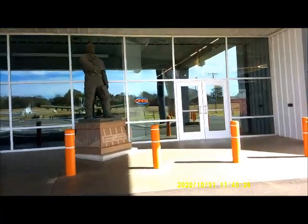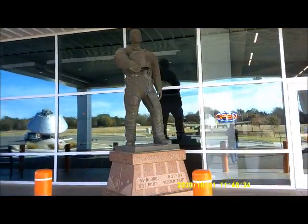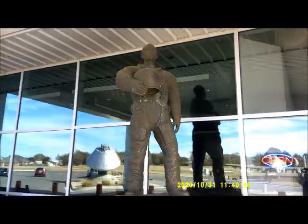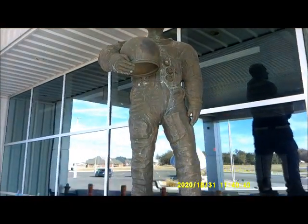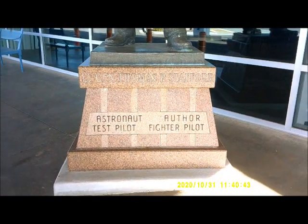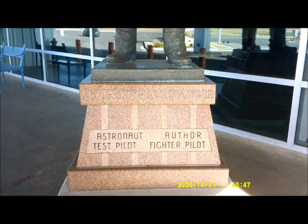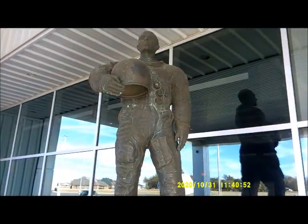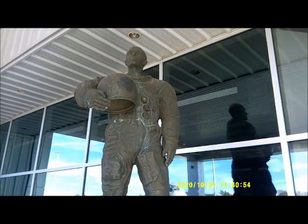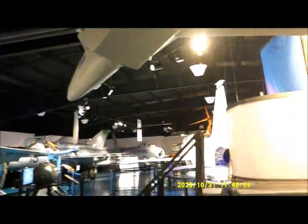Oh, here you go. Here's a monument. Lieutenant General Thomas P. Stafford. Astronaut, test pilot, author, and fighter pilot. Lieutenant General. Wow, cool. Okay, we're going to go ahead and go on in. Okay, we got our admission paid, and now we're getting ready to enter the actual museum.